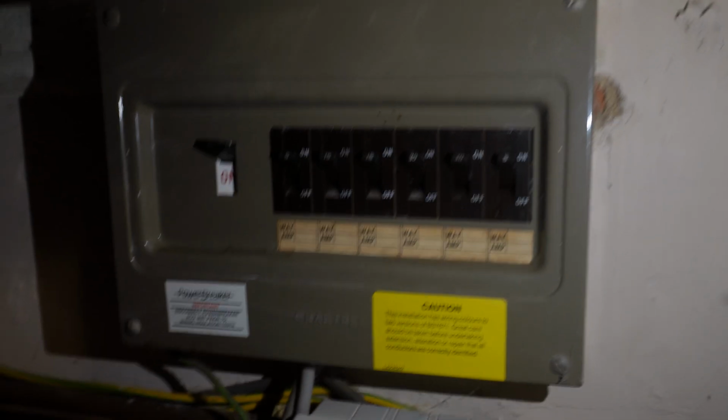I do things in a methodical way so I don't miss out on things. You cannot afford to miss out on electrics. You can see there. That's your old fuse board. Yeah, obviously one at the bottom. And the same with the boiler.